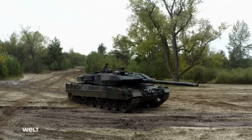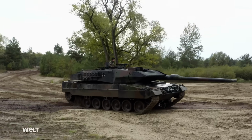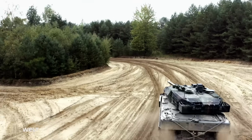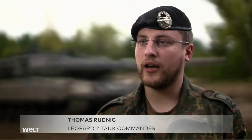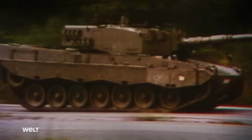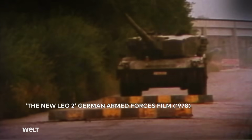We use the Leopard 2A5, A6, A6M and Leopard 2A7 variants. The differences from the Leopard 2A5 to the A6 are firstly the extended gun, and the Leopard 2A7 has a combat compartment cooling system which is ultimately similar to the air conditioning system in a car, and a generator is also installed. When you're in position, that allows you to switch off the engine and let the generator run, which makes reconnaissance difficult for the enemy. The tank was first presented to the public in 1977 as the successor to the Leopard 1.